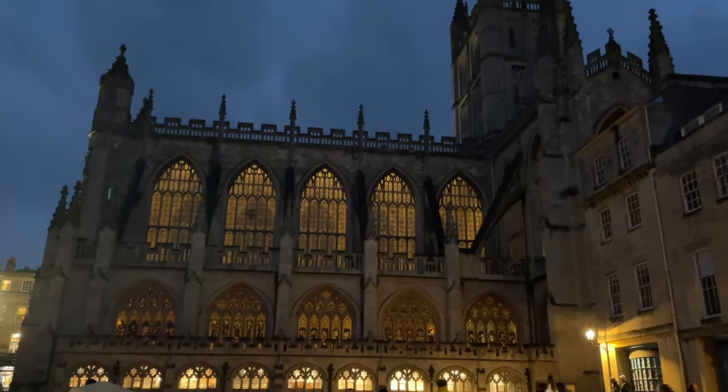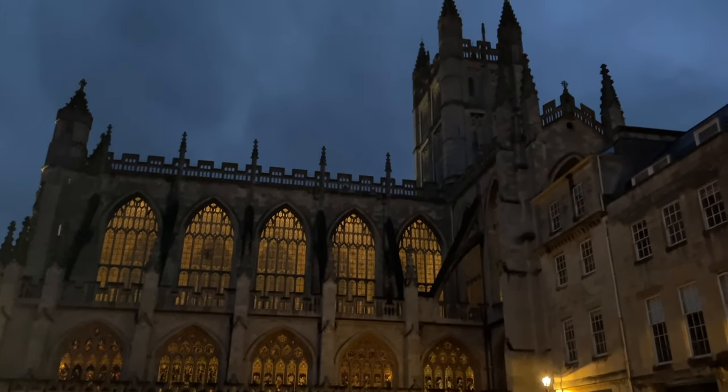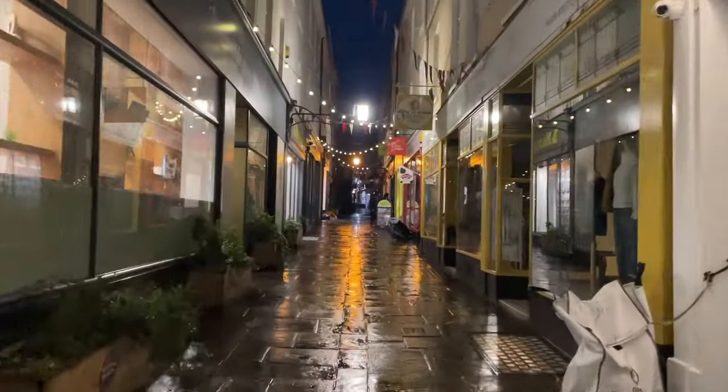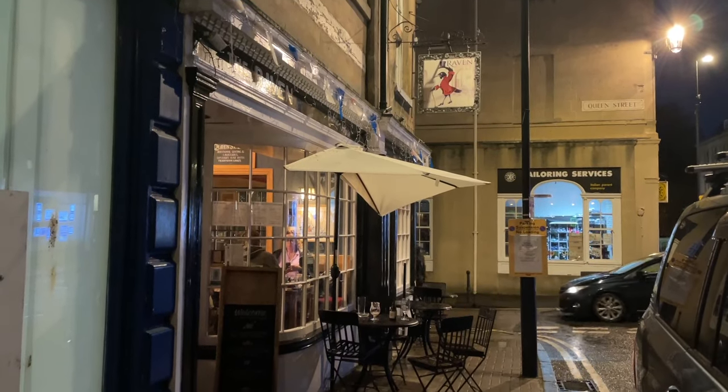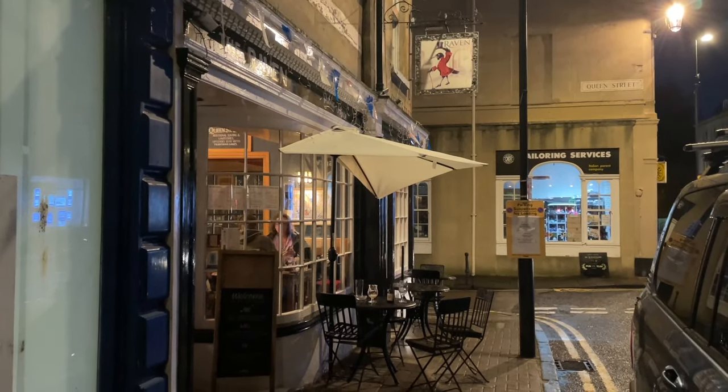Wow. So I've been into my hostel, dropped my stuff off. Just going to find something to eat now in a pub called The Raven if I can find it. But the cathedral looks amazing with the lights on inside. So The Raven is the recommendation from the hostel to go for dinner tonight.